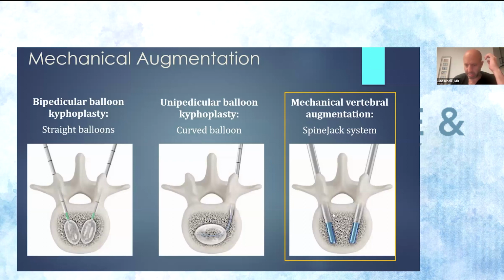I like to stop at this slide and go over some really important concepts that pertain to spine jack application. So first of all, you'll see that it's a bipedicular, so always recommend doing this bipedicular. My personal recommendation is also going transpedicular. People always ask me, can you do it extrapedicular? You could. The preference is going bipedicular so that you can rely on the pedicle to act as a floor to be able to achieve that height restoration.